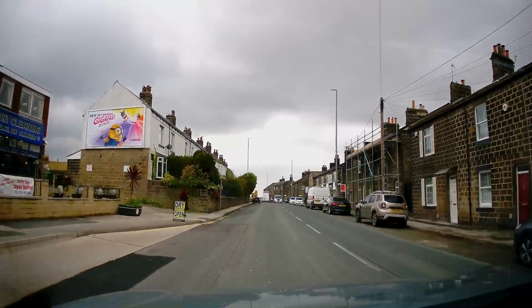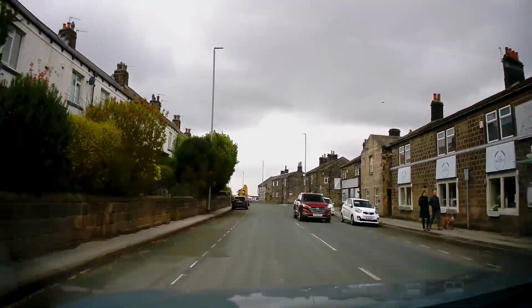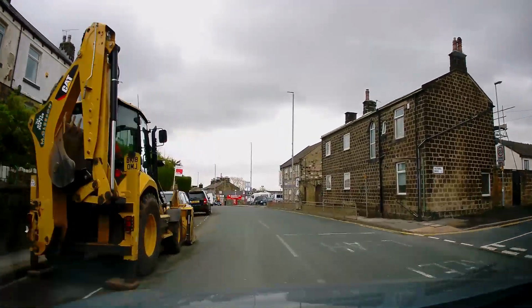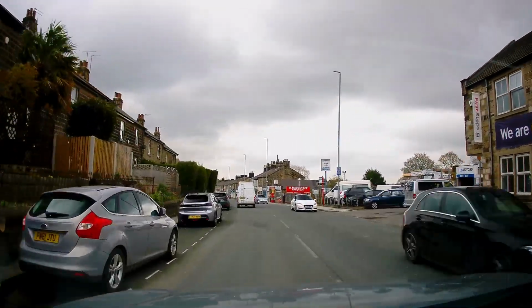So on this road, where this JCB, where this tractor is, this is a busy bus route. You'll find large double-decker buses coming up this road. Now this is Horsforth, and it's new roadside, so it's a very busy road, and it's very compact.